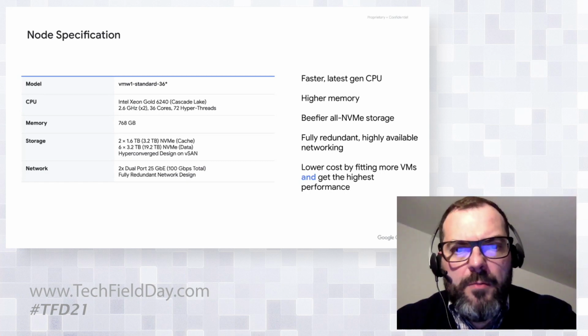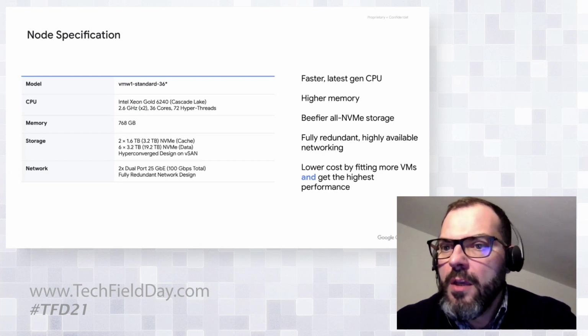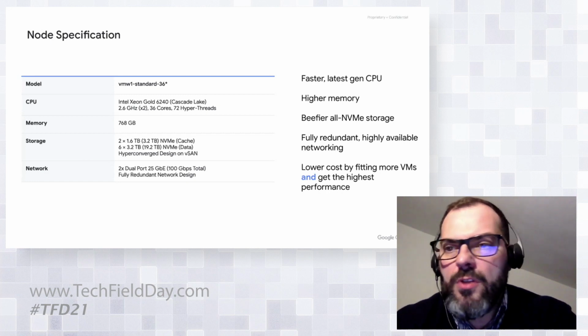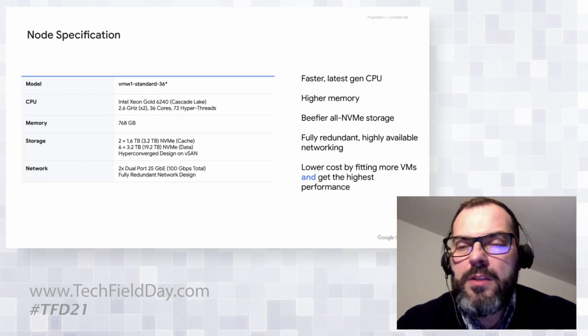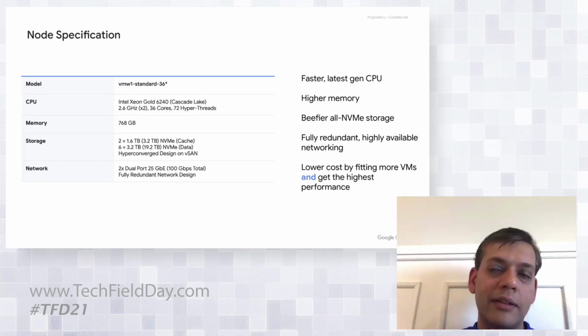Manoj, I have a question about licensing. I'm seeing from this slide that you are using nodes with 36 cores per socket, while VMware just launched a reform of their licensing model where, if you have more than 32 cores per socket, you're going to pay for 2 licenses. So in this case, you will have to pay for 4 licenses per host. Are you going to absorb this so that the customer doesn't feel this CPU tax, license tax? Yeah, great question.